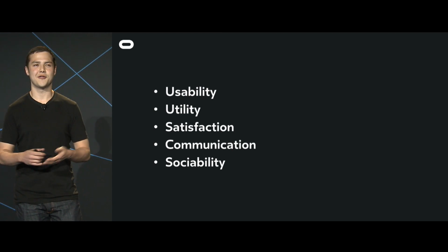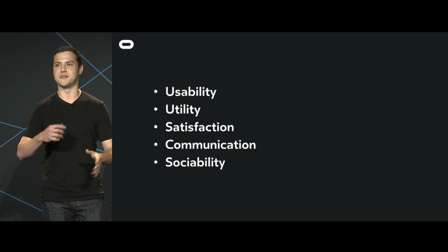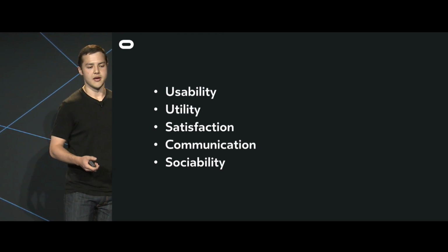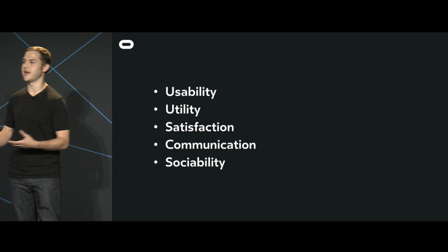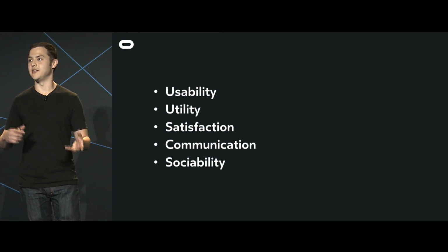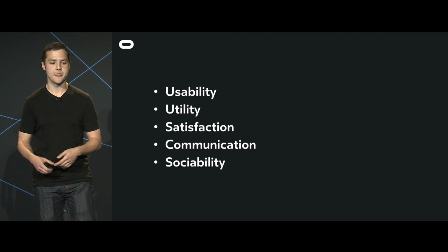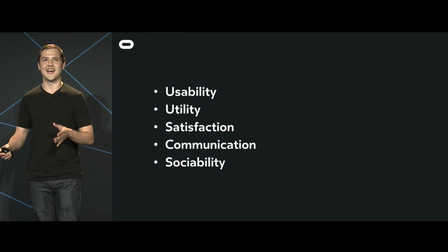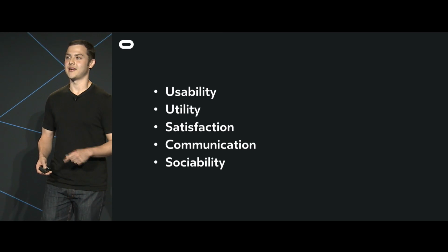Satisfaction, how good does it feel to actually use the UI? Is there some sort of magic or nice feeling to it as you're using it? Communication, how well does the user interface communicate what you can do with it? And vice versa, how well can the user input back their intent into the UI? And finally, sociability. This is a new one that I don't think we'd thought about so much until recently, but I'll talk about that in a moment.